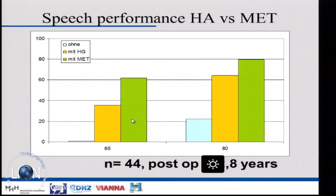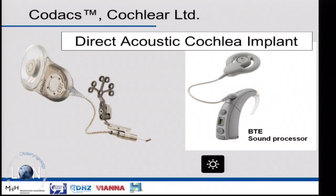We see here the speech performance, that is a monosyllable word test, percent correct. You see non-aided, that is with hearing aid, and that's what they get with this MET. So a huge improvement for those patients who probably don't benefit from conventional hearing aids. Conventional hearing aids might have difficulty getting the sound across the whole middle ear into the inner ear, and these devices are much closer to the inner ear, which might explain why they do better in those patients.